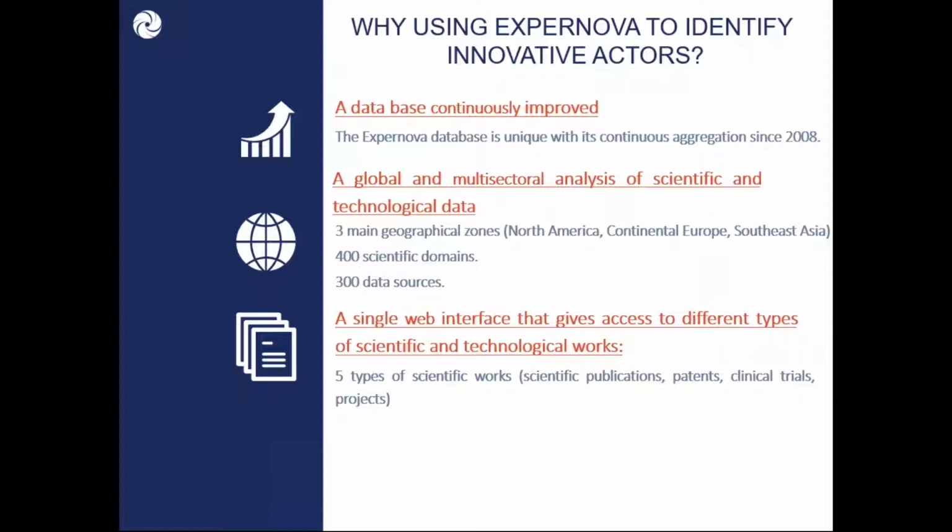The Expernova database includes today 82 million patents, 40 million scientific articles, 280,000 clinical trials, 250,000 projects. And I take the opportunity to announce that we are currently carrying out a very strong integration of new scientific works into the database. So today we have 40 million scientific articles in the database, and we will pass at the end of January 2019 to more than 130 million scientific articles in the database.